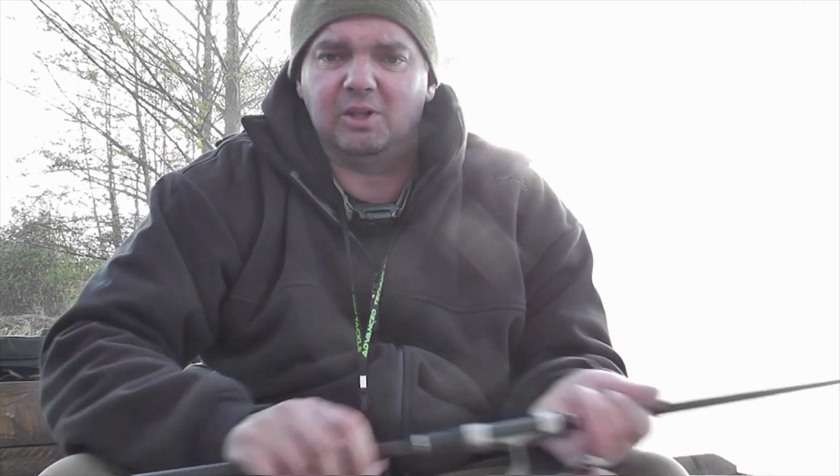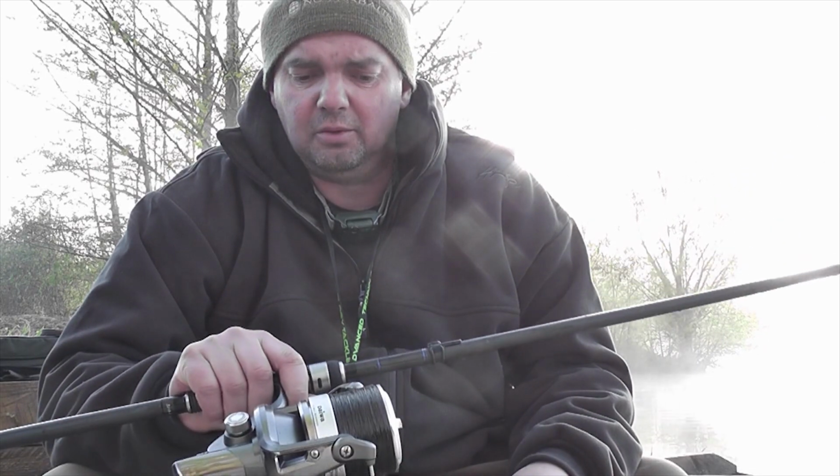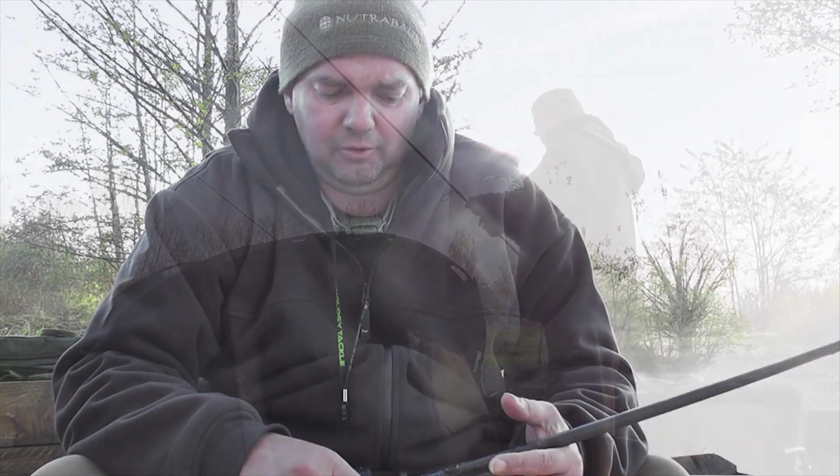And what I've done, I've changed my line, changed the spools. I've got a bit of GT80 on here, which sinks, but it doesn't sink like a fluorocarbon. So hopefully that'll help me out, so my line doesn't sit that hard into the bottom and cause me any more problems. And to be honest, I had this on last night and got the fish out no problem at all. So hopefully that's going to work out for me.